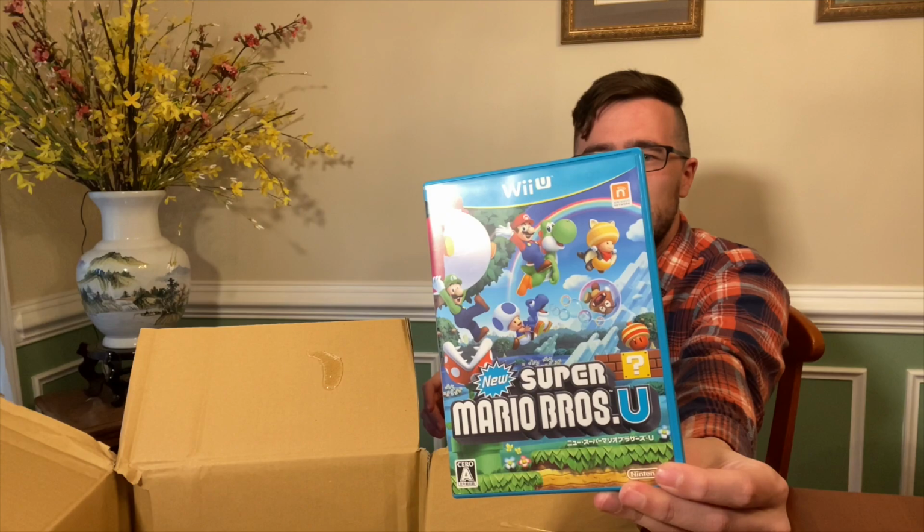So next up we have New Super Mario Bros. U, and the case looks like it's in great shape. I'm comparing this to stuff that I buy in the United States, and oh boy, do I find some CD cases that are kind of rough. They've been loved. And not a scratch on the disc.